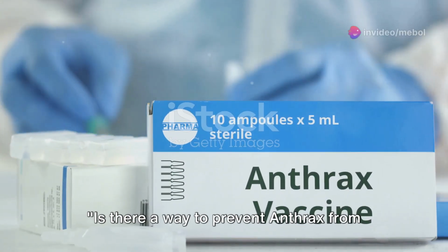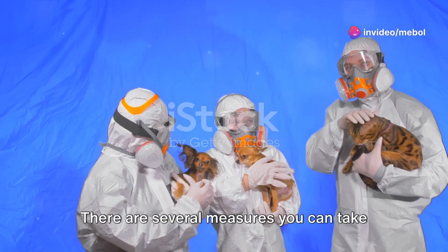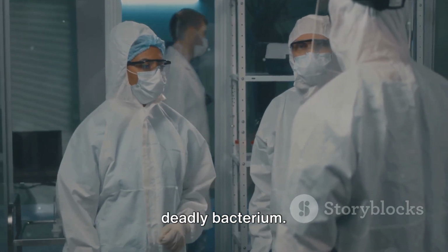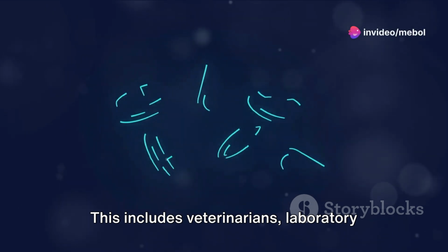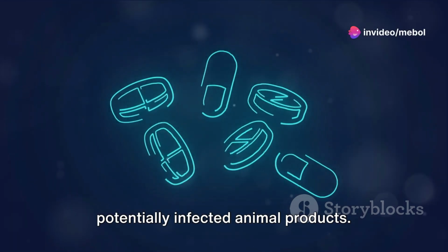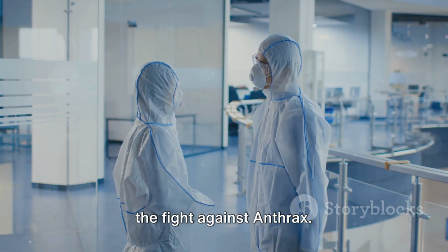Is there a way to prevent anthrax from infecting you? Thankfully, the answer is yes. There are several measures you can take to protect yourself from this potentially deadly bacterium. Firstly, vaccinations are available for those at high risk. This includes veterinarians, laboratory professionals, and individuals who handle potentially infected animal products. This vaccination is a powerful tool in the fight against anthrax.